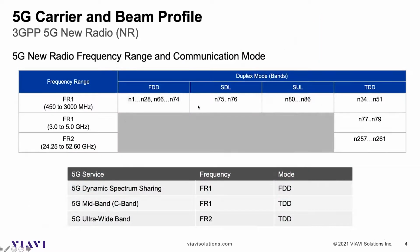So moving along, I just grabbed these from 3GPP. Again, just from a standards perspective, they define two frequency ranges, frequency range 1 and frequency range 2. In frequency range 1, you can have different communication modes based on different bands, and everything that is between 3 and 5 gig is going to be based on TDD, as well as in frequency range 2 or millimeter wave. And down below, I just put an example of what we're currently seeing being used by mobile operators. 5G with dynamic spectrum sharing, basically leveraging the spectrum that they have with LTE, FR1, and the communication mode is FDD. And then in the C-band and millimeter wave, everything is going to be TDD based.